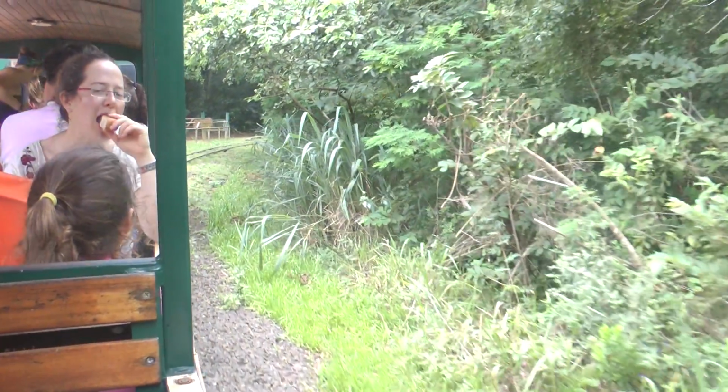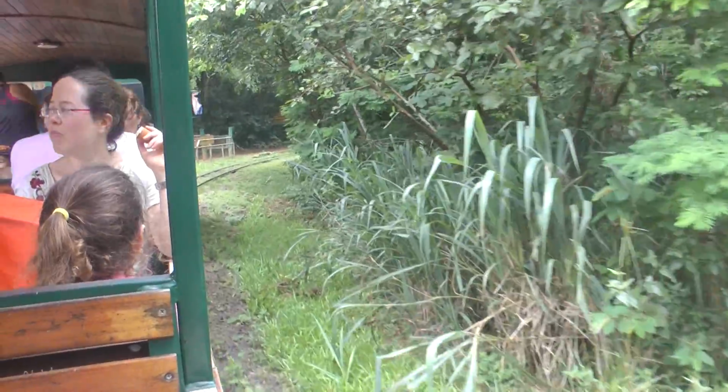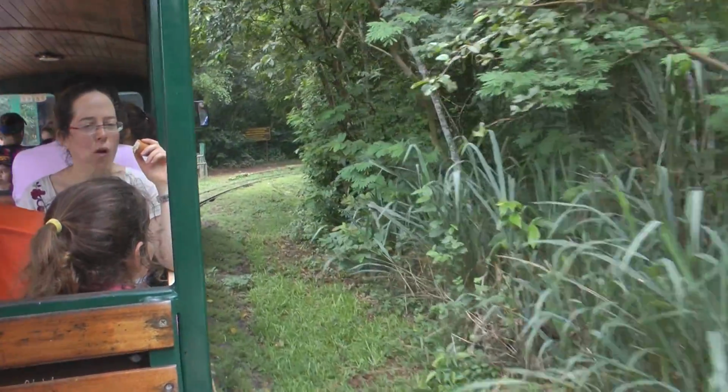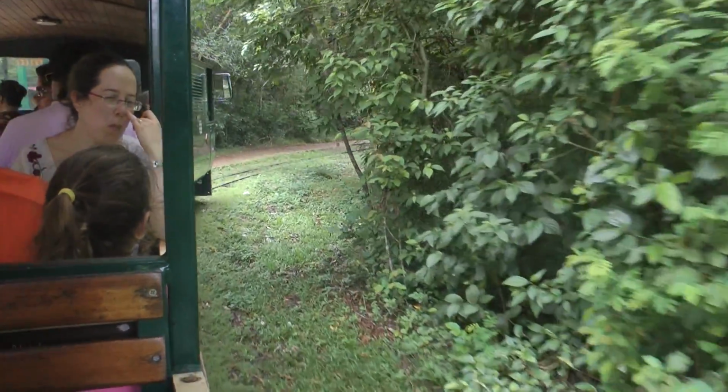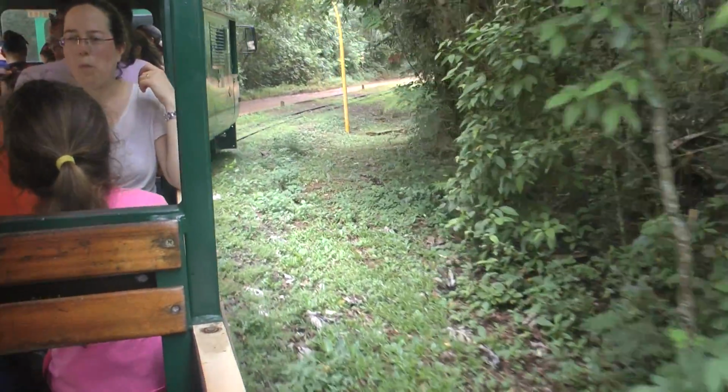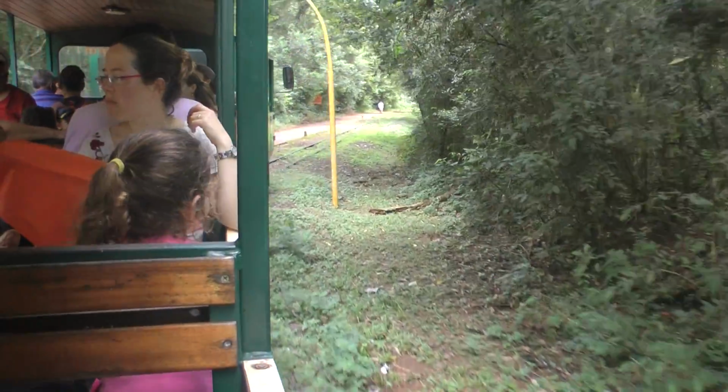Now this is a little train which takes you up to the top of the falls. I suspect when you get there you're going to get wet, but you just have to live with it.